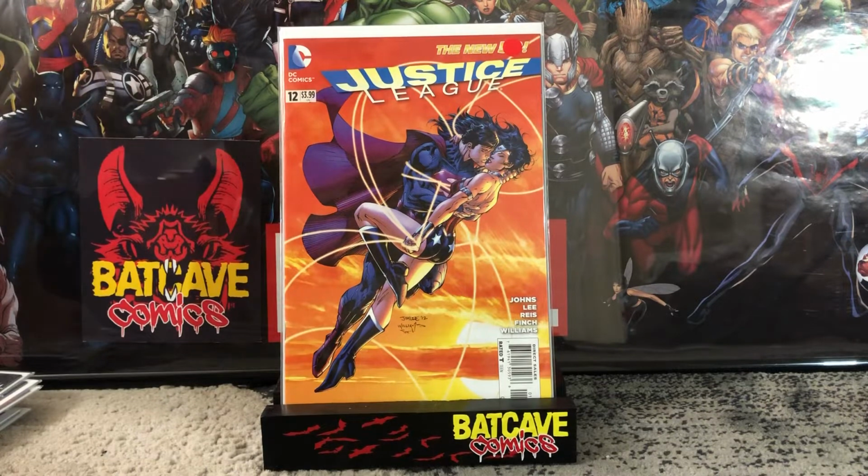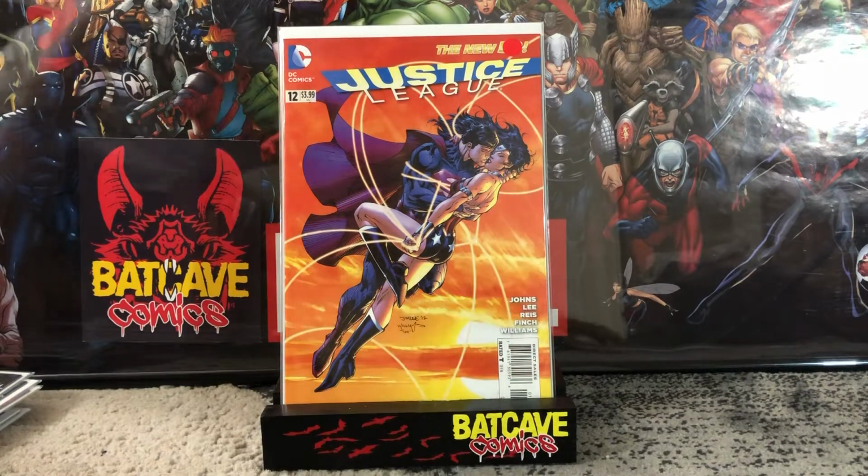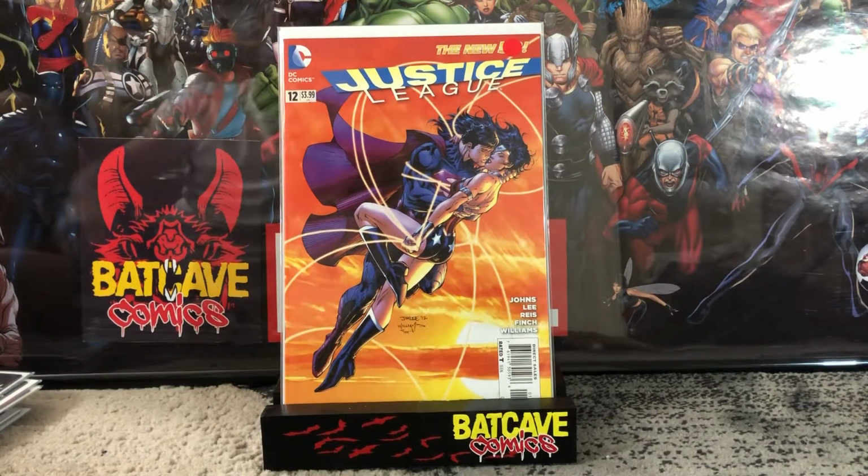Beautiful Justice League Jim Lee cover. And then I'd say these next books, there's probably about 10, 15. I was super surprised to find in the dollar bin.